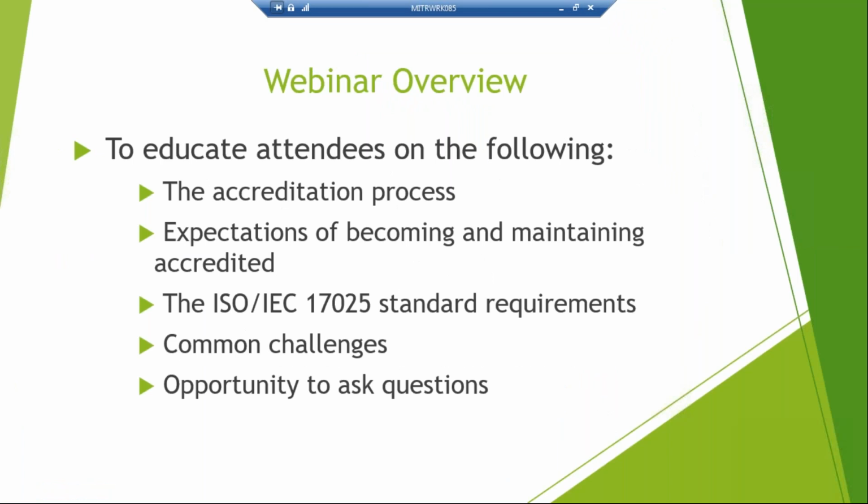So overall today, we're going to be educating attendees. I want to talk a little bit about the accreditation process, the expectations of becoming and maintaining accreditation as well. I know that there are some members of Perry Johnson already that have signed up and are on the call, but I don't think it will hurt to hear about the accreditation process, especially for those laboratories who have just become accredited. They may also want to know what's expected after the accreditation process, or there might be attendees on the phone today who are looking at becoming accredited. So I'm going to go over that process. And then Gordon's going to talk again about 17025 and some common challenges, and then we will have the opportunity for everyone to ask some questions.